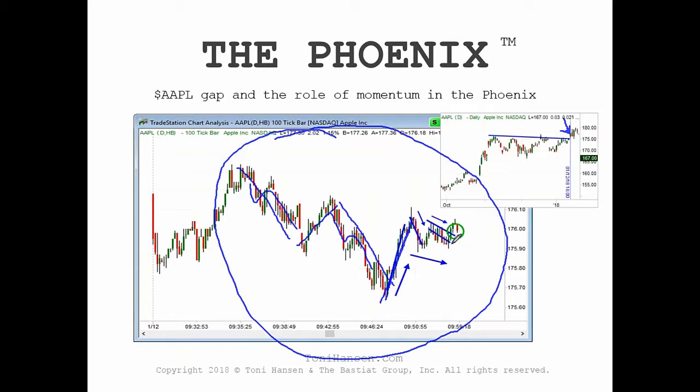So you really do have core price action that repeats itself over and over again. And once you learn how to read price movement from one pattern into the next, then you're going to see these popping up over and over again.